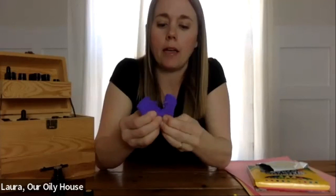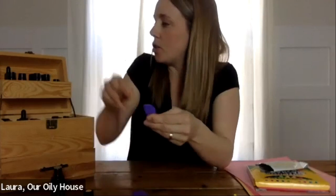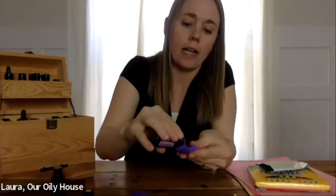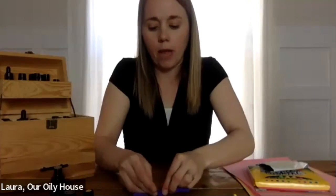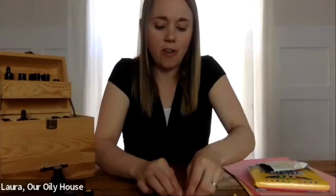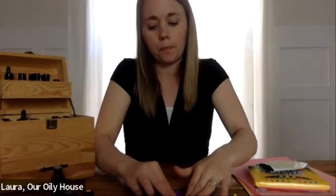Now I'm going to use a little bit of the purple Model Magic to make a crescent moon. And for this one, I'm going to add in that lavender essential oil. And so I like that because one, it's the same color and it kind of helps you to correspond the color with lavender, but also because we're making a moon, which is nighttime, and lavender is a great oil for nighttime because it's very calming and relaxing. So this is a great scent to use for your children whenever you're trying to calm them down before bedtime, or just when you're trying to get them ready for sleep.